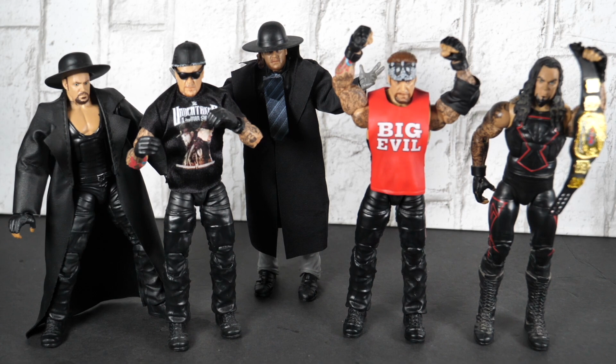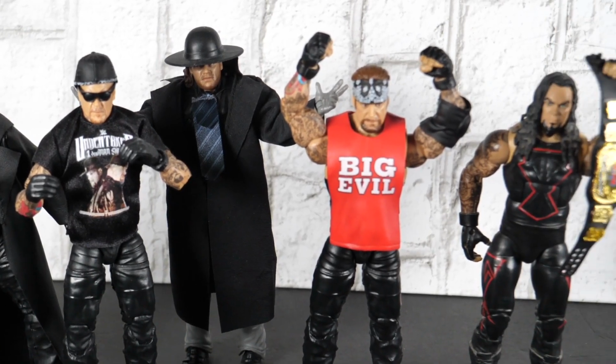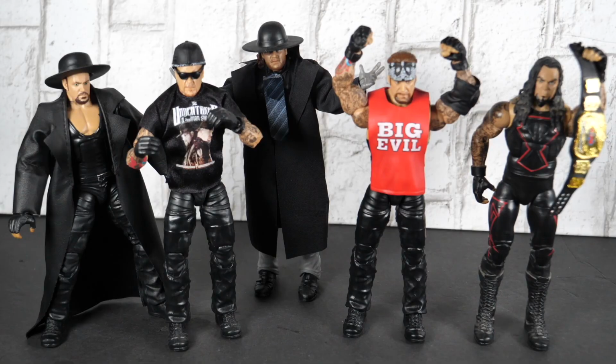And then an Attitude Era Ministry of Darkness Undertaker when he was the tag team champion with Kane. And that one, I always thought it looked a little cartoony, but since I had the Kane with the title, I wanted to get the Undertaker with the title so they could be on my Attitude Era shelf. So that's how that came to be. There's a look at all my Undertakers and how he stacks up. I think this is a good representation of him throughout his career.